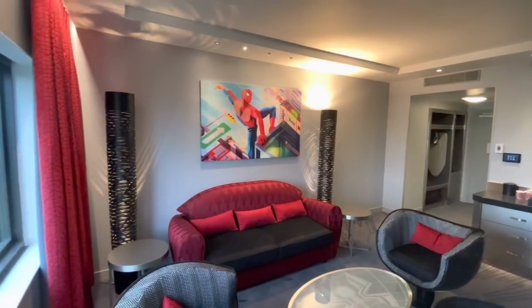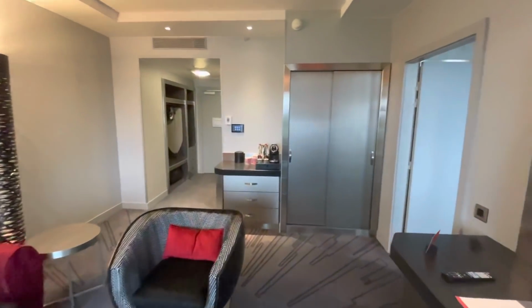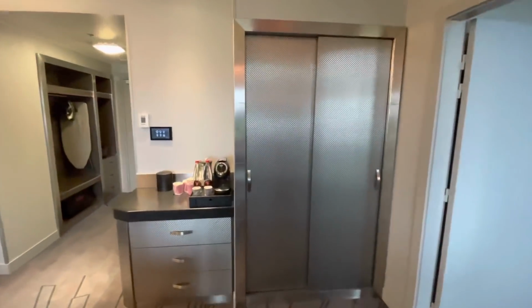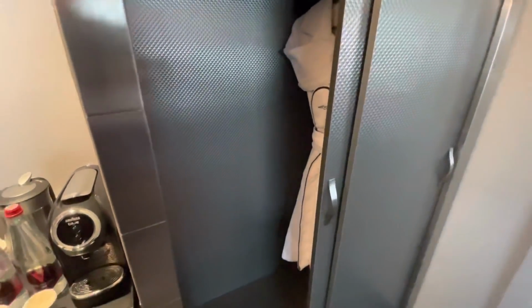I'm trying to think if there's anything else in this room we want to show. I don't think so. We'll look at this closet on the way to the other room. It's not going to be the most interesting thing in the world, but it's nice to have a closet. Storage up top. Hang stuff there. Let's take a look at these.